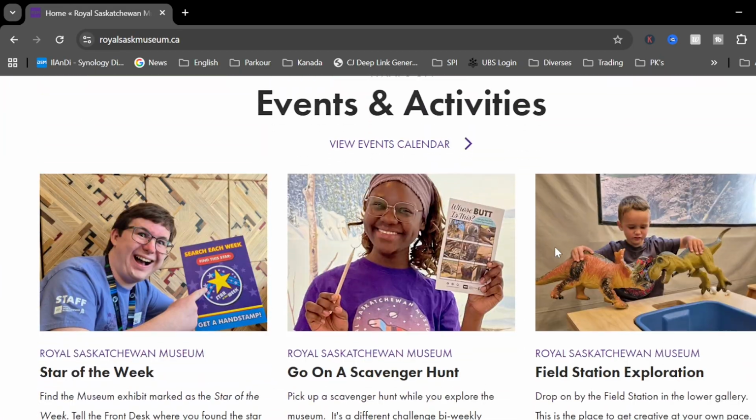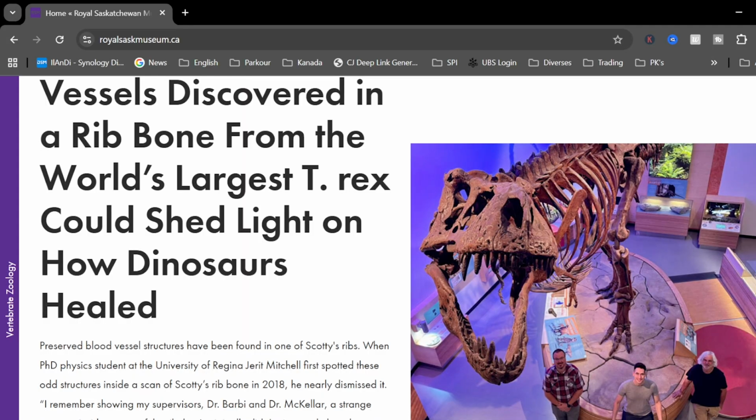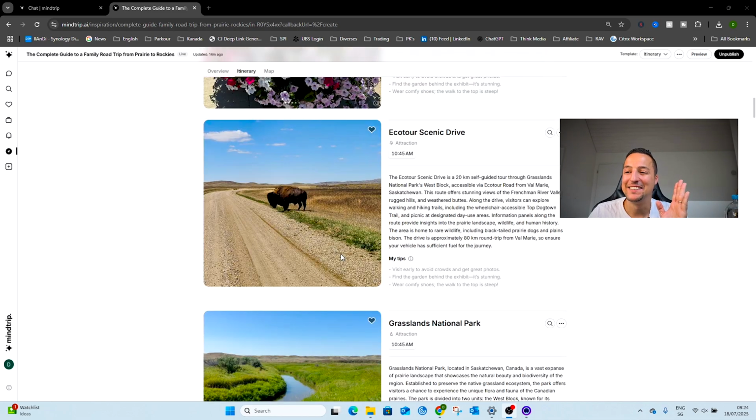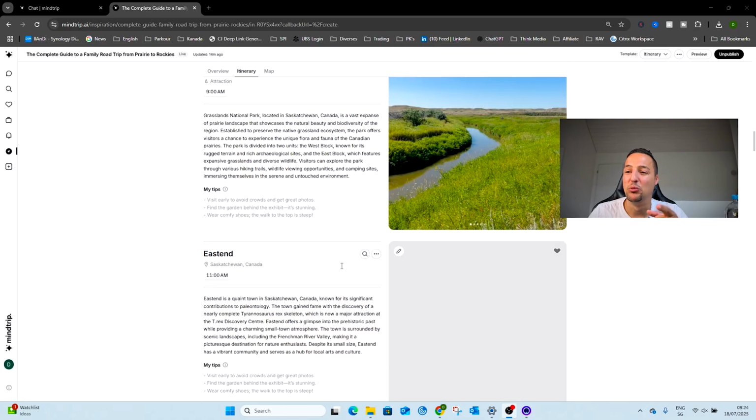And I just realized that I haven't shared the screen. So let's get back. Here's the screen with the whole itinerary. You're going to see, we're going to move downwards. We've been on day 2, where we're going to visit. We stopped at Eastend, by the way.